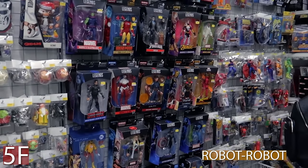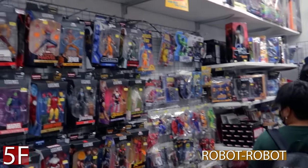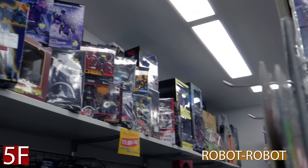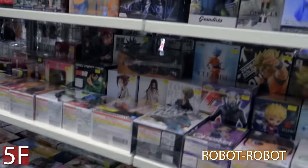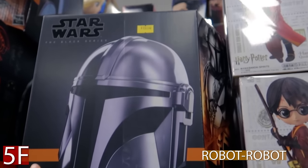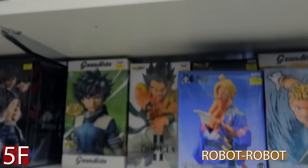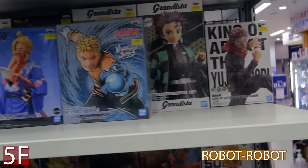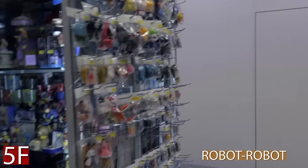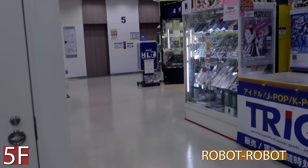And then you have some more Marvel here, but there are quite a lot of people, so I cannot really pass. And especially at the top, you have to take a look at the top. Oh, here is the helmet of the Mandalorian, electronic helmet. It's about $120. And you have the Grandista, some also Dragon Ball and Jujutsu Kaisen. Okay, so this is the American store.